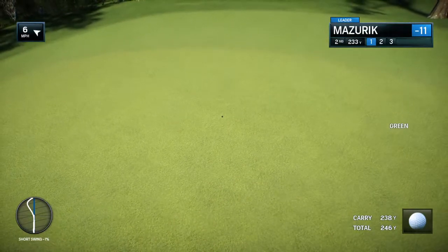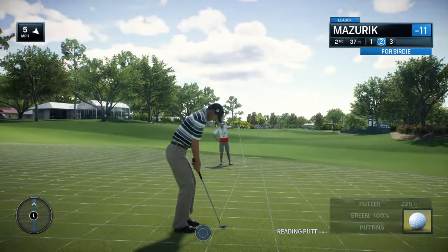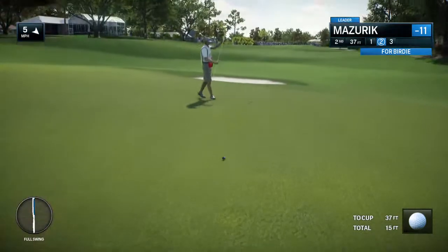Not terrible, but not his best. Yeah, outside chance, really, for birdie, but really, it's a rather poor approach shot.